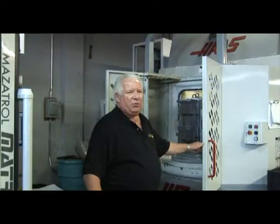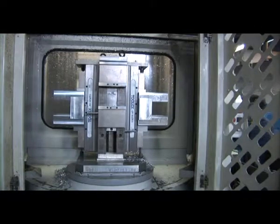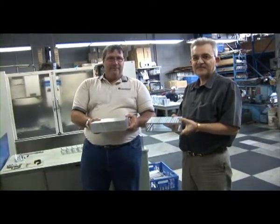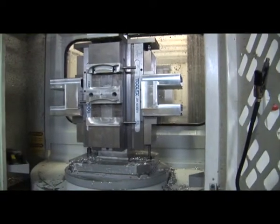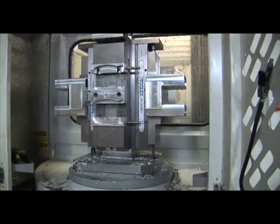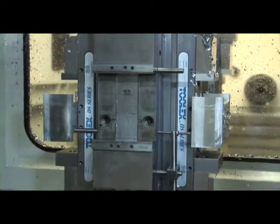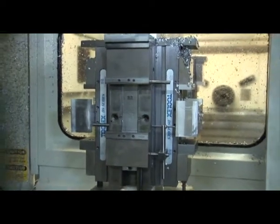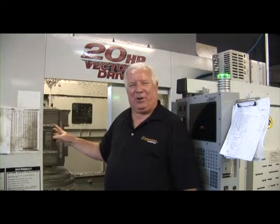So we'll move now to our horizontal milling center, which is especially designed to manufacture from solid. It operates with a tombstone technology. There are 2 tombstones on a turntable. The tombstone being a vertical block that can hold up to 8 different parts. This is the operating section of the horizontal milling center.